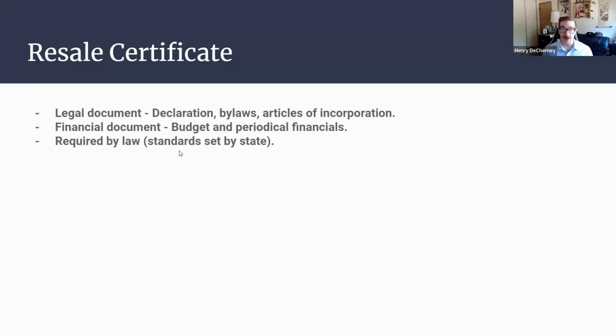And they are required by law. There are standards set by the state that have to be conveyed with every resale certificate. The state also sets the cost for it at $275. So you need to be aware that the seller will have to pay for the resale certificate, and it typically takes about 10 days, or the association has 10 days to produce it.